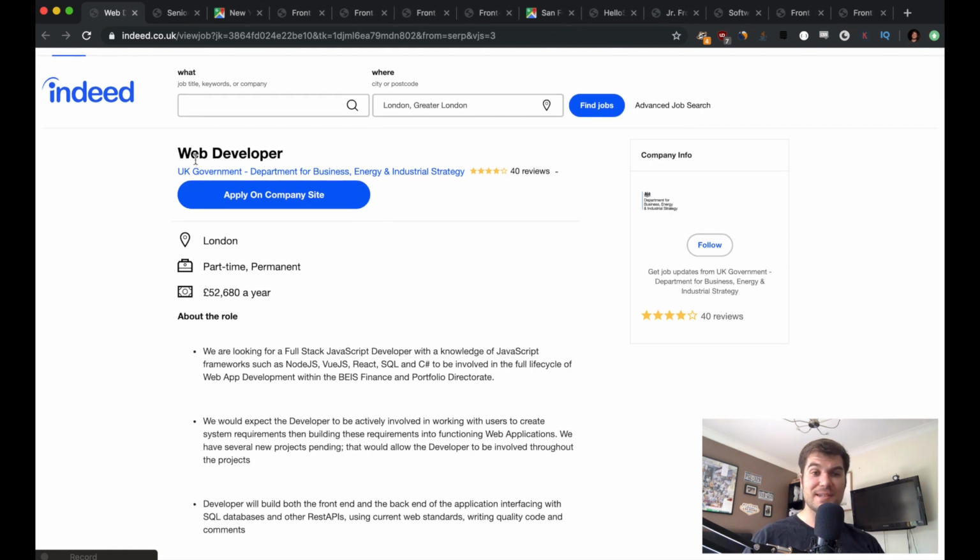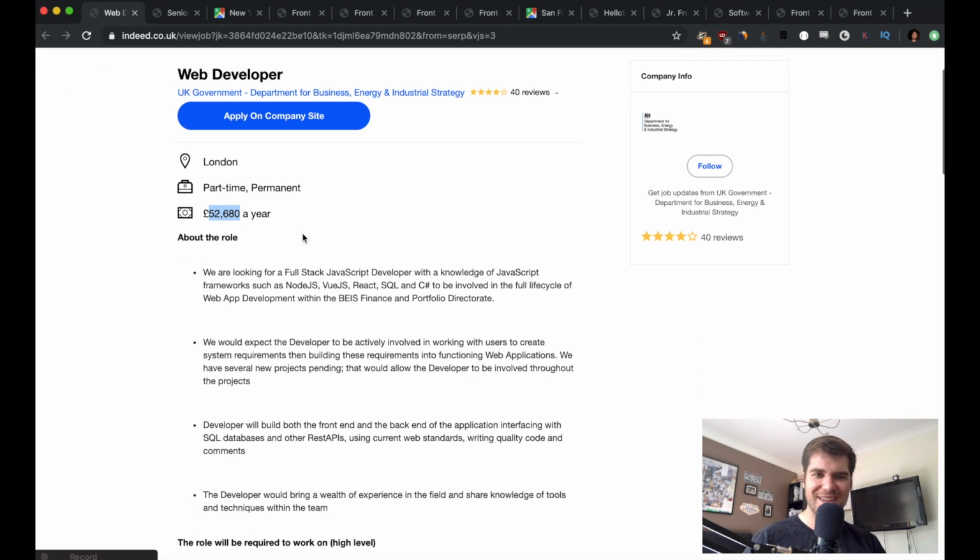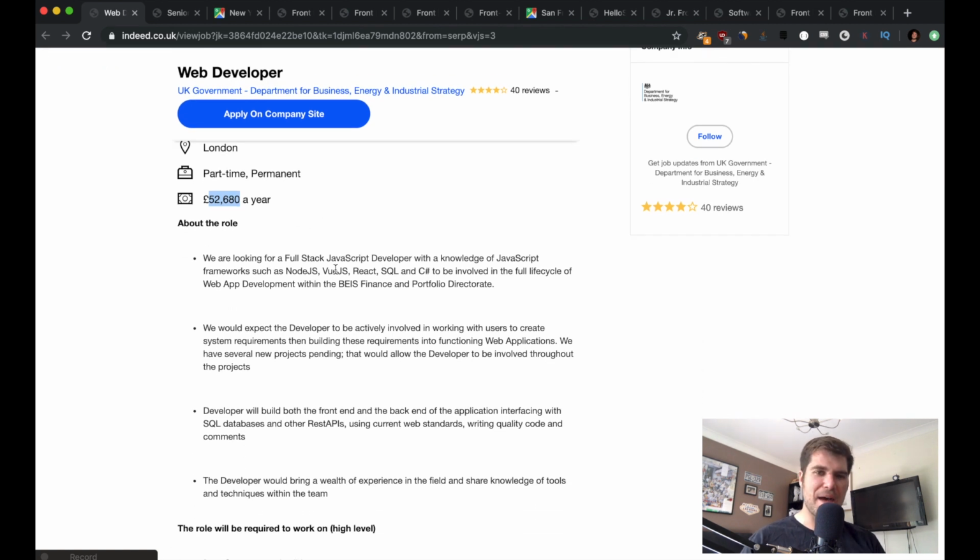I picked this one because it's pretty cool, because this is actually an ad from the UK government. The Department for Business, Energy and Industrial Strategy are looking for a web developer. Being a government role, the pay is a very specific number, which is always funny. But this is kind of cool because it gives you an insight into what kind of tech the government are using on their customer-facing websites. If you've ever been to a UK.gov website, they're actually pretty good. So it's always cool to see behind the scenes what they're working with.